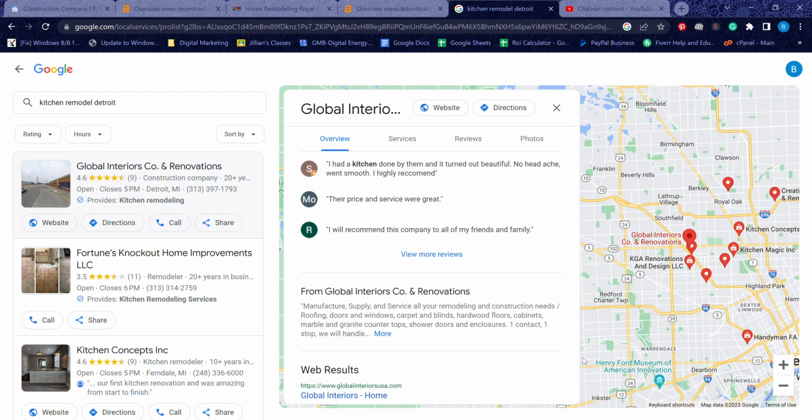The last thing is your business description. Now you have up to 750 words you can use for your business descriptor. You can go to free websites like wordcounter.com to make sure you're utilizing every single word you possibly can. You want to make sure you talk about your different services you have, and most importantly, what sets you apart from your local competition.